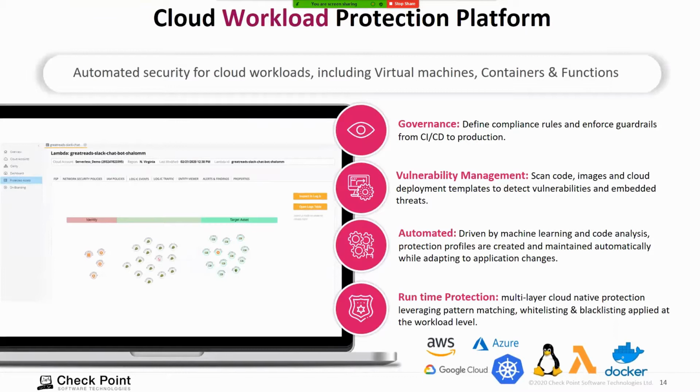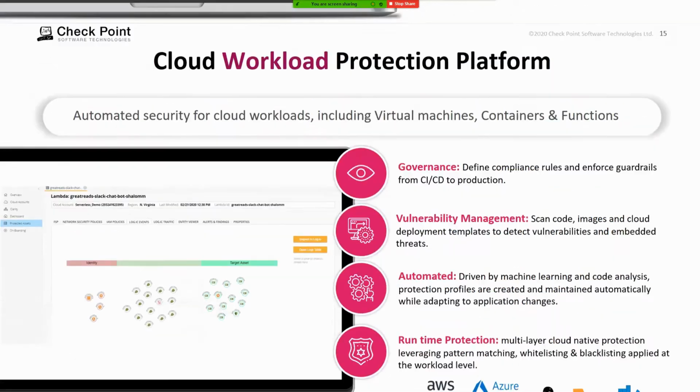To help developers embed security into the build phase, the workload protection function can scan code, images, and deployment templates such as Terraform for embedded threats and misconfiguration. While in the runtime, the platform uses AI and machine learning to automatically adapt profiles to application changes. Both of these elements combined enable our clients to enforce guardrails from CI/CD through to production.